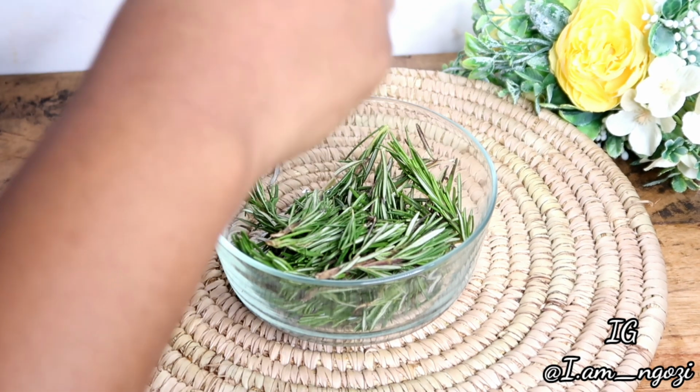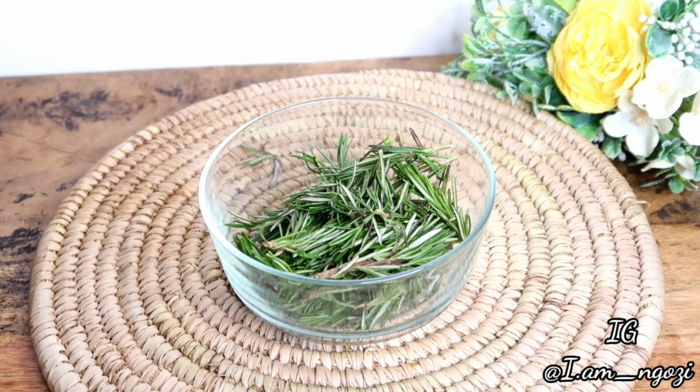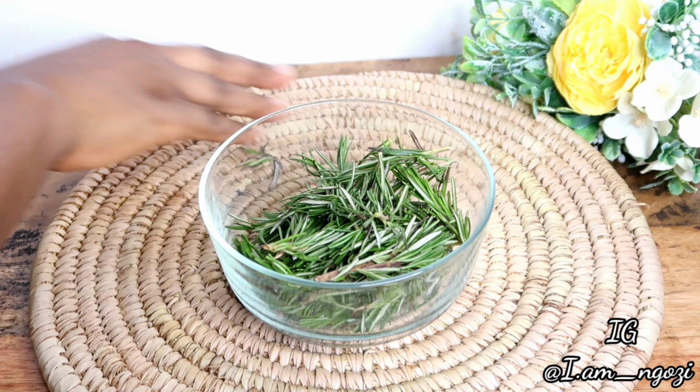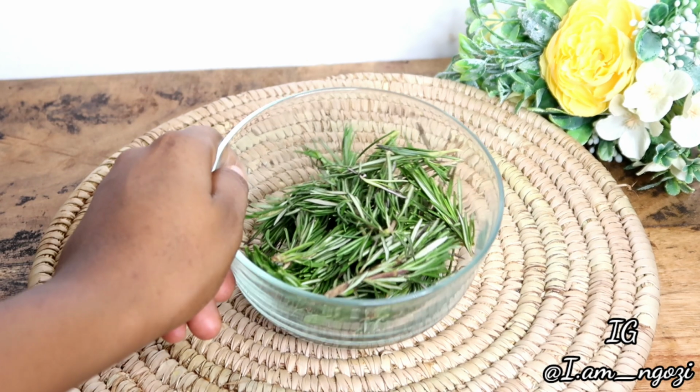Due to its antibacterial quality, it gently cleans the hair and also adds some shine to the hair. Also, if you're dealing with scalp issues, it helps to relieve irritation, dry flaky scalp, dandruff.